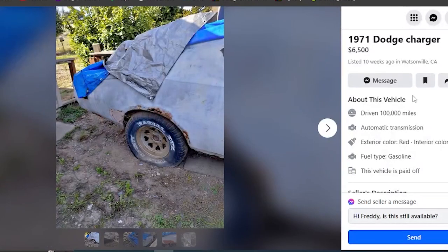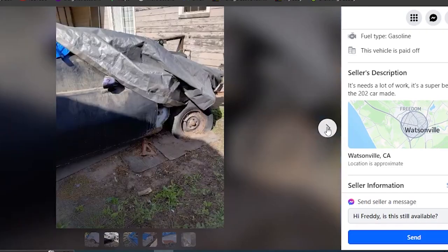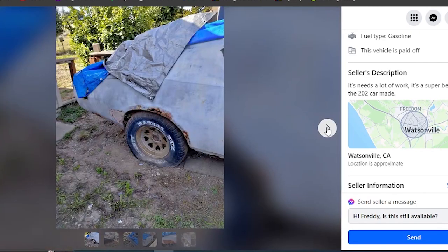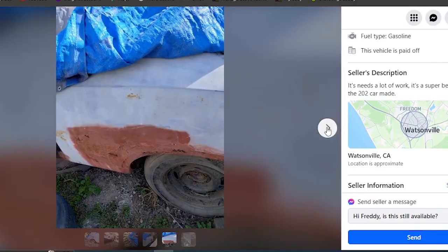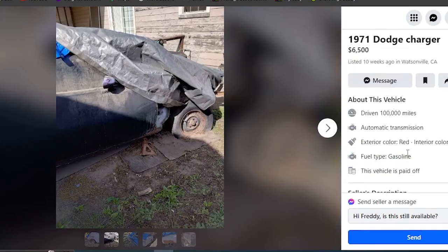Be 1971 Dodge Charger, 6,500 bucks, listed 10 weeks ago. Gonna be California. Needs a lot of work, it says. But then it says it's a Super B, one of 202 made. So now I'd be real interested, right? Boy, those aren't good pictures, other than showing you the rust around the fenders and everything's tore off of it. There's one to check out. 10 weeks it's been on here saying it's a Super B.